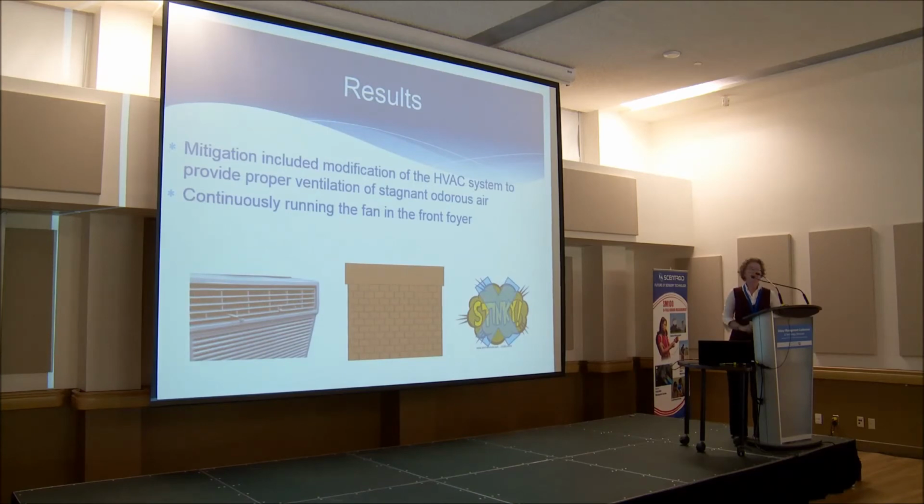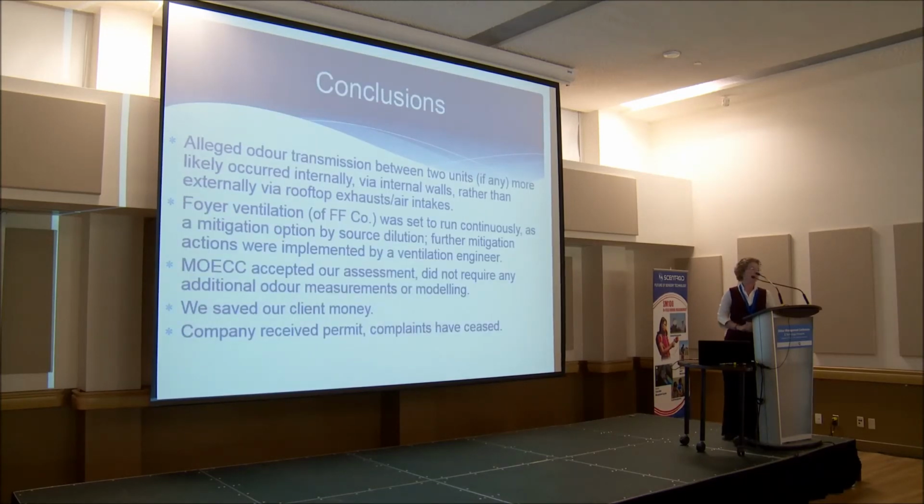As for the result of the investigation, mitigation by modifying the HVAC system to provide proper ventilation of the stagnant odorous air was completed, and they continuously ran the fan in the front foyer. By doing that, the odor complaints seemed to dissipate, and it seemed to be working. So, like I said, it was a simple case. It started off quite complicated, but became quite simple in the end.